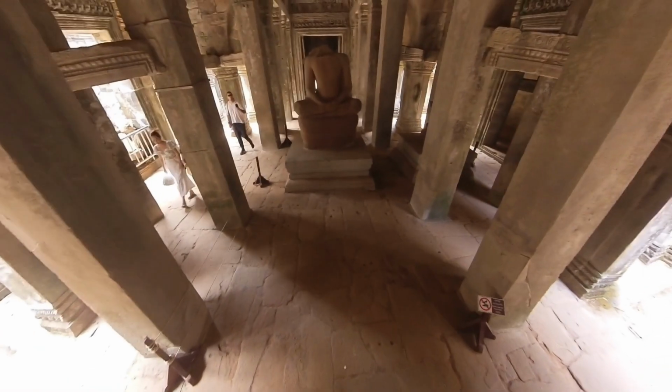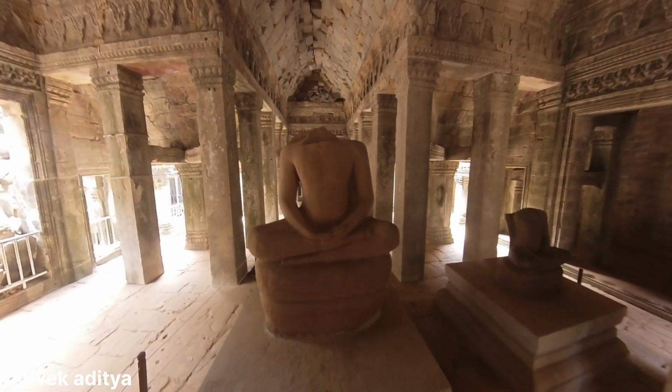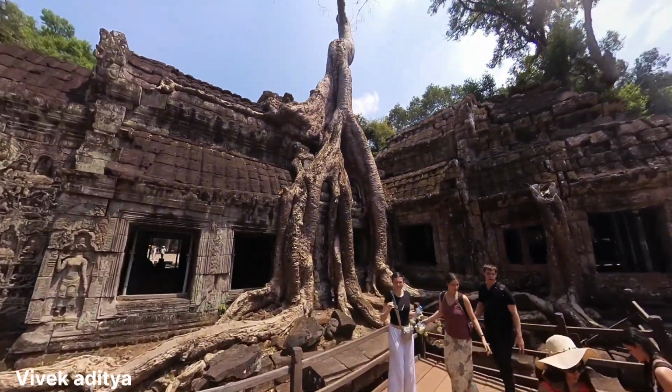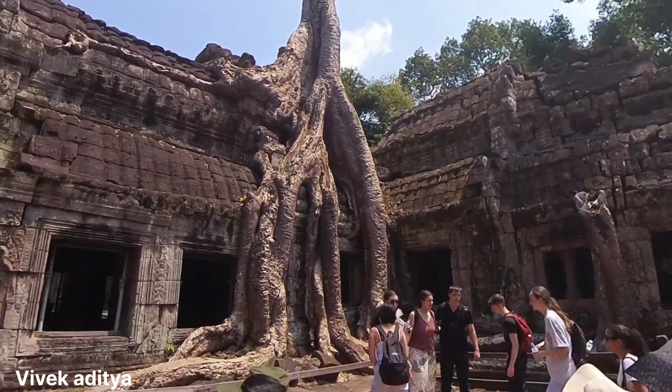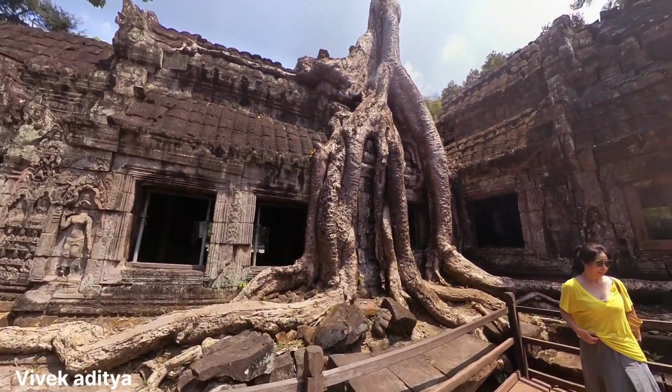Headless Buddha. So we are almost at the end. This is what I'm talking about. I would have missed this and gone. You see how the tree has managed to survive, brought itself to life inside, outside the complex.